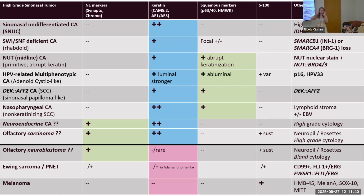So the word midline was removed from the name because it's not just present in the midline, but many of them are present in the head and neck and thorax of young patients. They kind of look squamoid with abrupt keratinization, but they're defined by NUT-BRD fusions, and the prognosis is extremely bad.